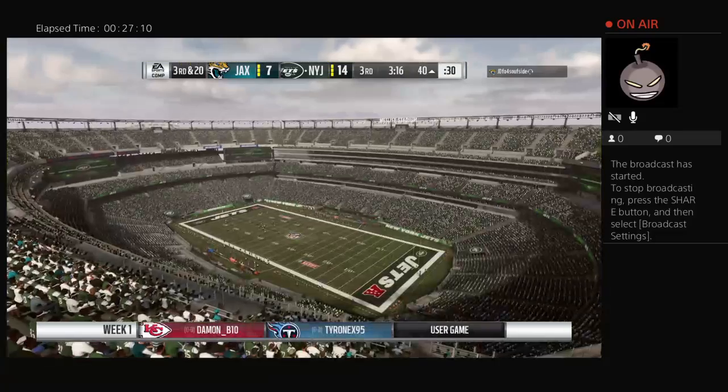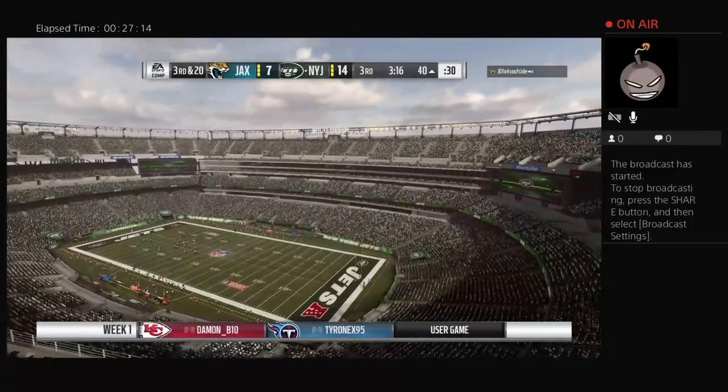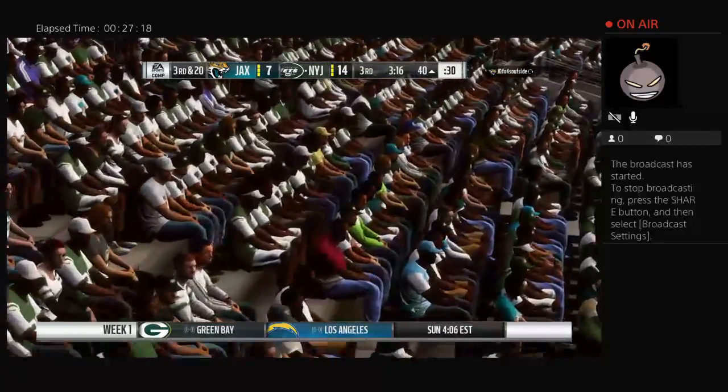Just hang in there and throw this pass, man. I gotta hold the block for it. Hold the block and we're gonna score.